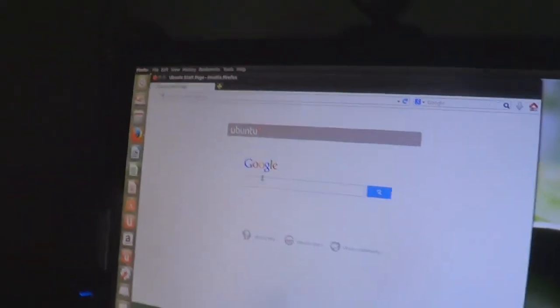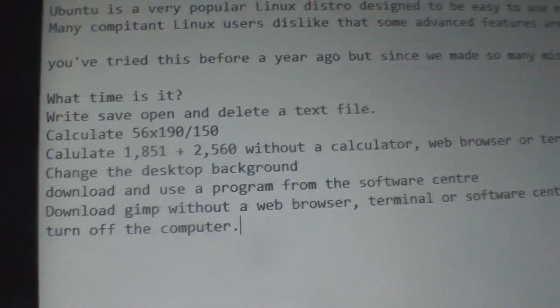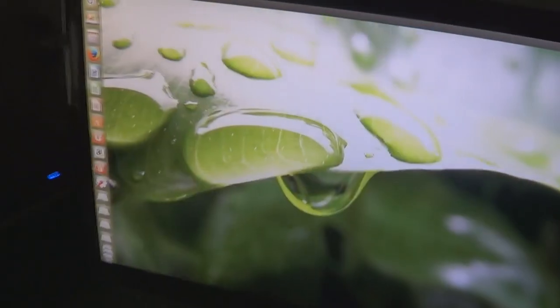I'm going to go to Mozilla Firefox. Okay, well, clever, but that's... GIMP? No, I forgot to say the last thing. Download GIMP without a web browser, terminal, or Software Center. Web browser. So using the dash.